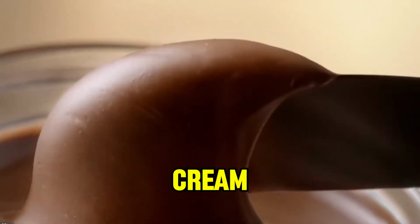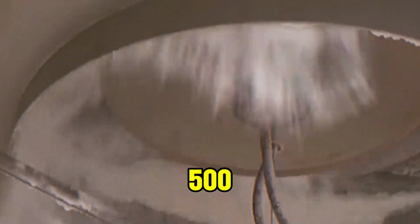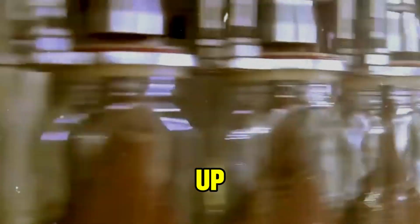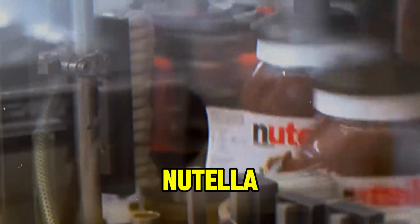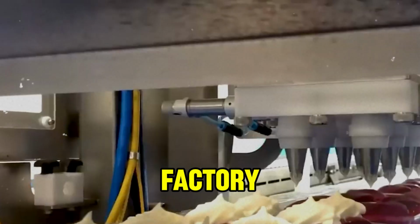This delectable chocolate cream is manufactured annually with over 1,300 tons of hazelnuts, 700 tons of cocoa, and approximately 500 tons of condensed milk. The cocoa paste is compressed into cylinders weighing up to 7 kilograms using large presses. However, the process of creating Nutella is more complex than it appears. To investigate this, we visited the Nutella factory.